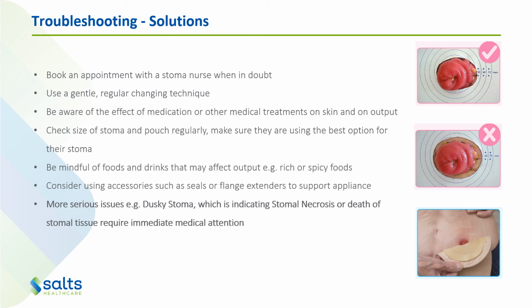So once we've identified the problem, we need to look at solutions. Your best solution is to book an appointment with a stoma nurse. Easy fixes are often just using a gentle, regular changing technique, being sure not to rip that hydrocolloid off too quickly. If you're using remover sprays, wait 10 seconds for them to work before you actually remove the pouch, to make sure they're doing their job and releasing that hydrocolloid adhesive.